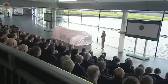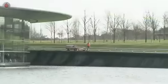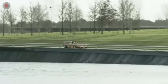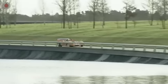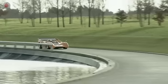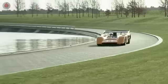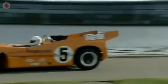Now, if you'd like to cast your eyes across the lake, this is something very special. To mark our 50th anniversary, we're rolling back the years to bring our incredible history back to life. This is a ghost from the past, a car with which we've tasted both triumph and tragedy.